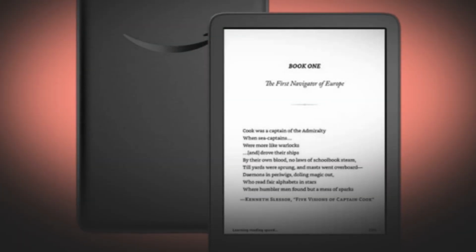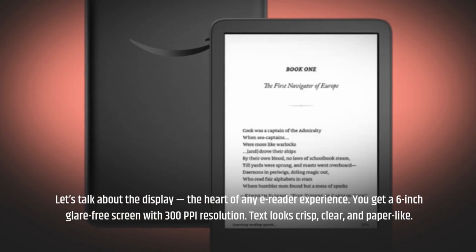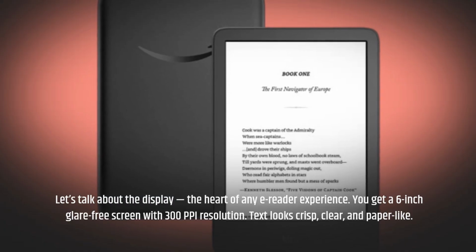Let's talk about the display, the heart of any e-reader experience. You get a 6-inch glare-free screen with 300 ppi resolution. Text looks crisp, clear, and paper-like.